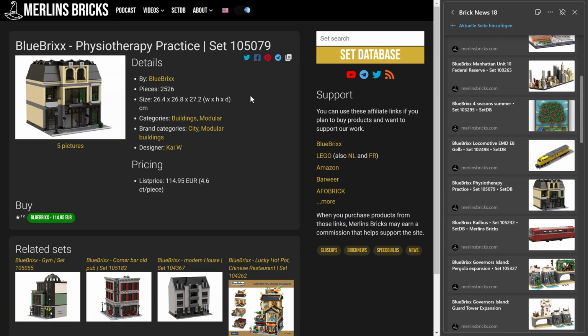And then we have, however, a new announcement or a new availability. We're talking about the 105079, the psychotherapy practice. Is this actually called like this in English? I'm not sure. Maybe that is physiotherapy. Physiotherapy is German, but I think physiotherapy. Oh my god, my English is so awful. I do apologize. Anyhow, that's the kind of thing where they bring your bones back into order. I guess that's how, I actually don't know what the correct name is.